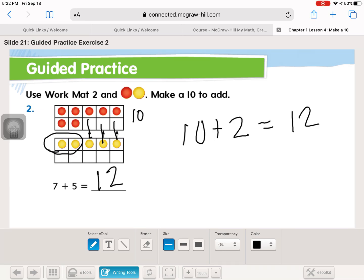Now, you're not always going to be walking around with counters and a 10 frame, but the goal is that eventually your brain will be able to do this. You will see 7 plus 5, and you'll automatically break it down into 7 and 3 because those are 10 pairs. And then you know that 2 more makes 5, so 7 plus 3 is 10, plus 2 equals 12. You will start to do that mentally in your head as you have more practice.